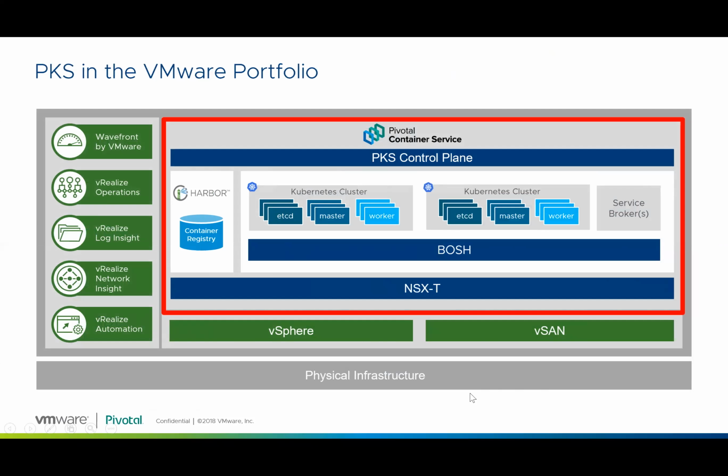So just a real brief look at PKS in the VMware portfolio here, everything in red. If you wanted to purchase PKS, what you get is the PKS control plane. That will be responsible for deploying Kubernetes and mapping it down into the infrastructure. It includes a technology called BOSH, which is responsible for the entire lifecycle management of Kubernetes. It also includes NSX, which will provide all the networking functionality required for all these cloud-native workloads. And finally, we've got Harbor, which is a container registry that ships with PKS, and you can use that if you like. Of course, PKS runs on top of vSphere as well as public cloud environments.